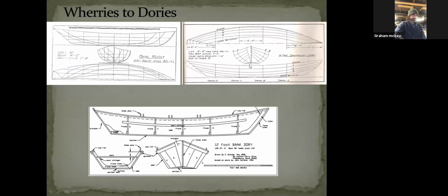You still have your flat bottom. You still have your shapely sides, but they're a little bit more knuckled, meaning you can build it out of fewer planks that were wider. And then that graduated down here to the bank dory. The bottom's flat, but a little bit wider. The sides are straight, and you can stack one inside the next. You don't usually think of a design actually getting simpler as time goes by and technology gets greater, but that was the case with these dories.